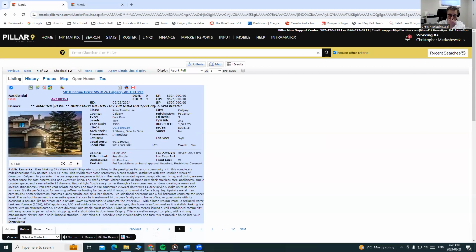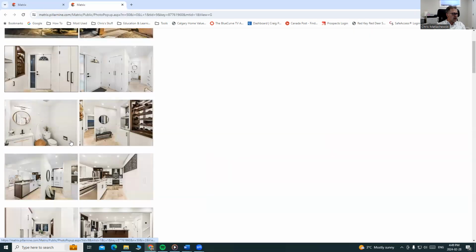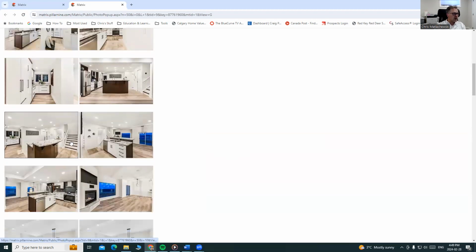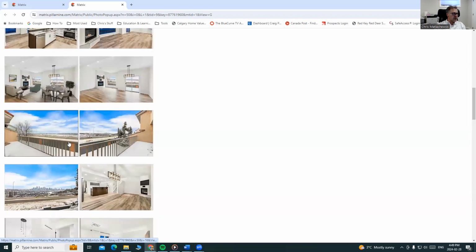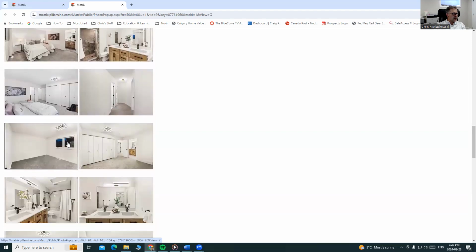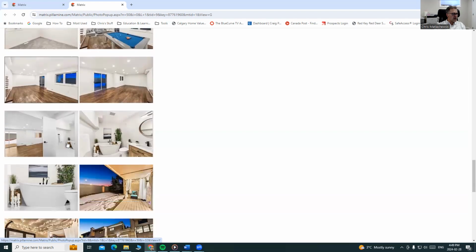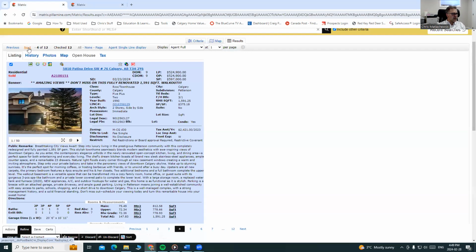Jumping up into Patterson on the west side of the city here, got a single car, 1,600 square foot townhouse with a walkout basement and views of the city. 1990 build, but was redone inside, so you can see fairly modern looking. Looks like they did a really decent job on it. I would say that the upgrades have been done in the last couple of years here. There you can see views of downtown and the bedrooms, and then the walkout basement here with the pool table. So that's $600K in Patterson for a townhouse.